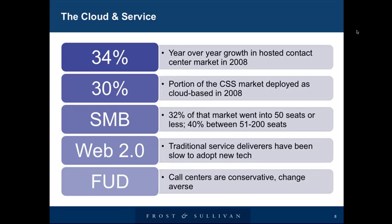That's the stuff like ACDs and dialers and IVR systems. And what we're seeing is that the poor economy, which put the brakes on a lot of infrastructure spending, actually helped turn a lot of companies on to the benefits of the cloud-based model. It's a very attractive proposition, for example, to put something so essential as your service delivery onto the OpEx budget instead of the CapEx budget.